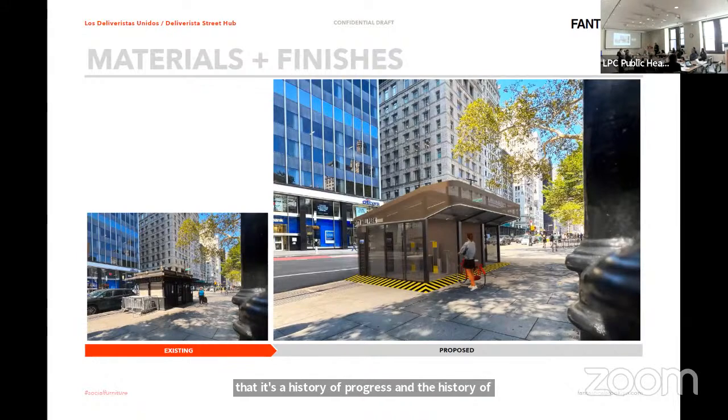And right now there is a need, as even our opposition has noted, for these facilities for delivery workers. This neighborhood is one of the neighborhoods with the highest use of app delivery work. And so that's ultimately how we landed on this design, though we are continually open to feedback, especially from the commission, on any changes that you might like to see.